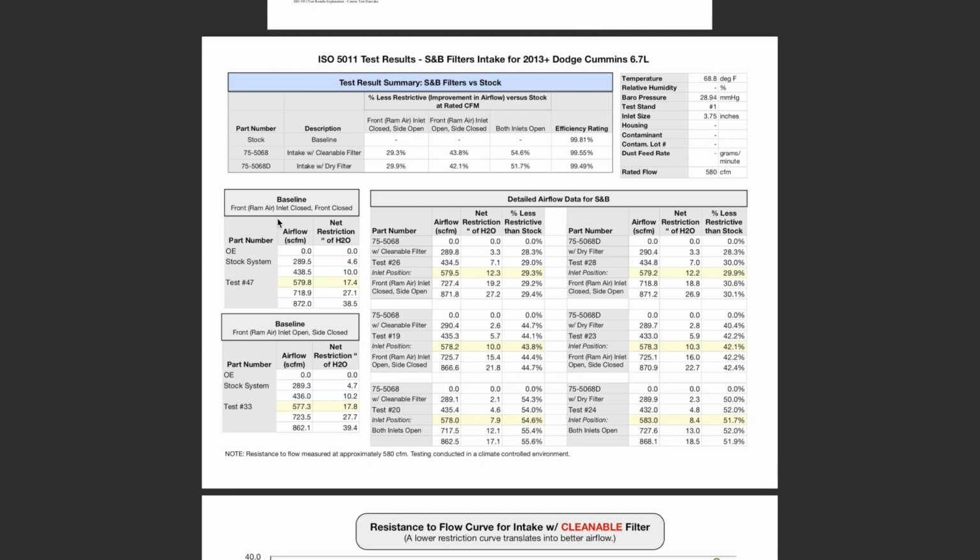Okay, so this one is for the front air closed. This is front air, side closed, front closed, so this is drawing in from the fender, I think. Anyways, let's take a look here. This is your cotton cleanable at 579.5 CFM, it says SCFM. Restriction 12.3 inches of H2O, 29.3%.